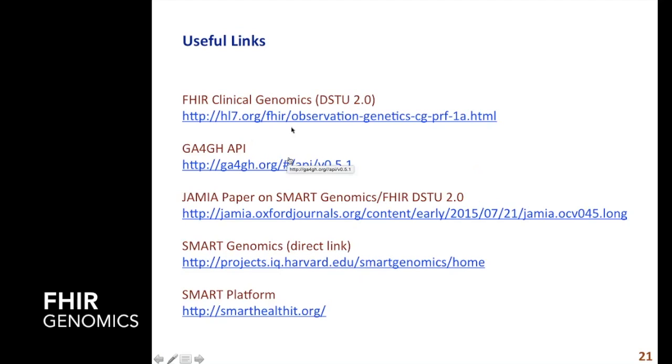I guess I didn't do an introduction, but I'm a co-chair on the HL7 clinical genomics work group, as well as on the executive leadership of the clinical work group of the Global Alliance for Genomics and Health, as well as on the e-health team there.